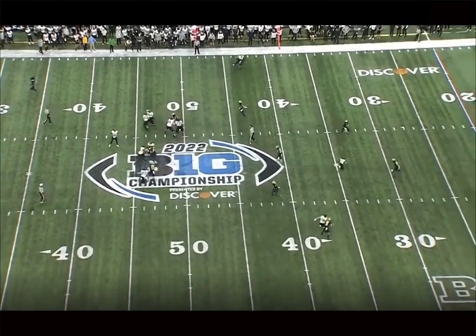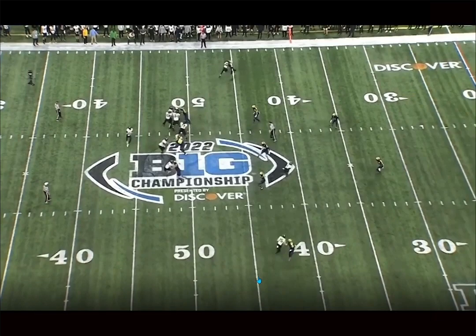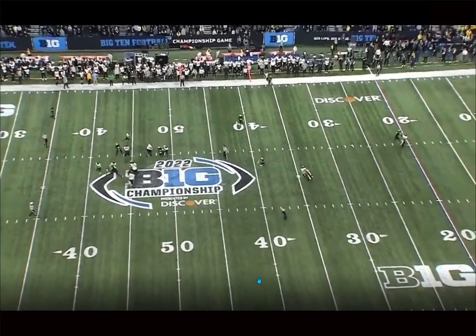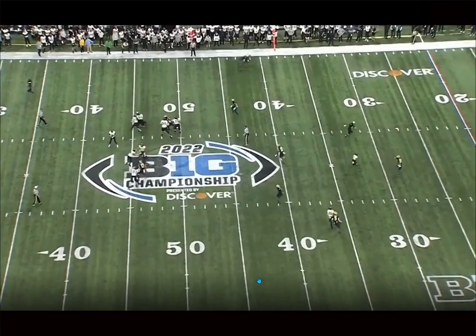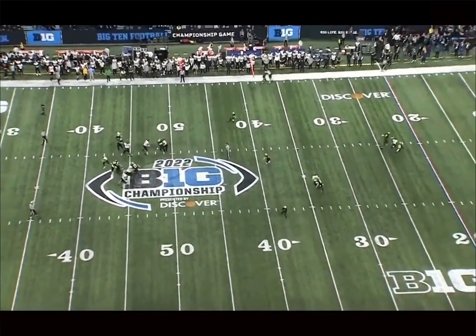Footwork, mirror and match, get into that outside hip pocket, feel the hip break or the hip sink and him break to the inside. Just match it, running with him step for step. Then he breaks out of the pocket, stay with your man, and he's just in perfect positioning the entire time. Just has such a great feel for routes, and when they're sinking their hips, he matches it perfectly.